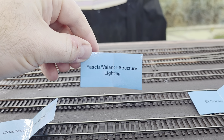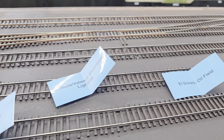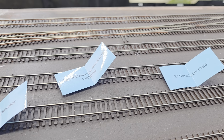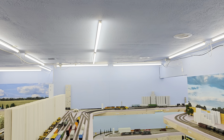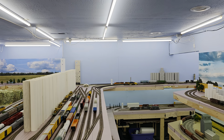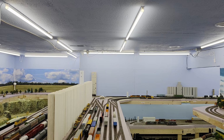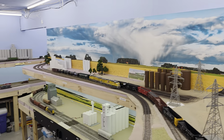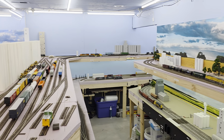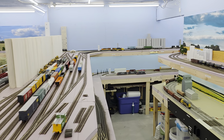All right, for fascia, valance, structure, lighting, that doesn't really make sense. I'm not sure what happened there, but it's basically fascia and valance work. So all my lighting is up in the room, you can see, and I designed the lighting with the layout in mind. I put the lights up first, then built the layout. This one is a little bit off center, so I might have to move that to a little more central, but for the most part, all these lights are sitting right above the layout, and I'm pretty happy with the room layout lighting. I think it's fairly good coverage. There's not a lot of shadows anywhere, not a lot of dark spaces, so happy with that.